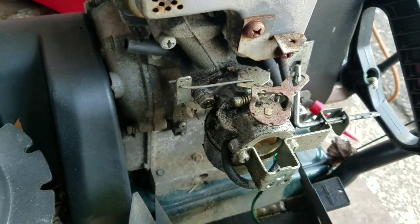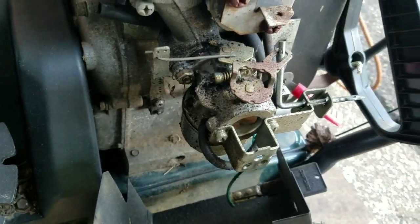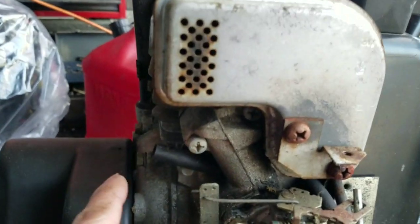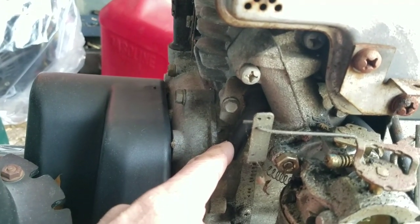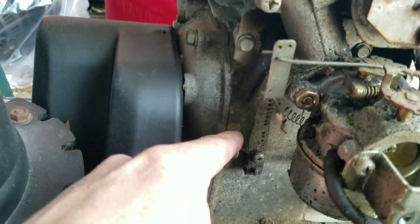This is an original Tecumseh carburetor. When I say original, I mean not reproduction, not a Chinese copy. This hose is the breather hose. It's supposed to be pointed downwards because if you overfill your oil, after you build up a lot of oil pressure, it drains out that way down.